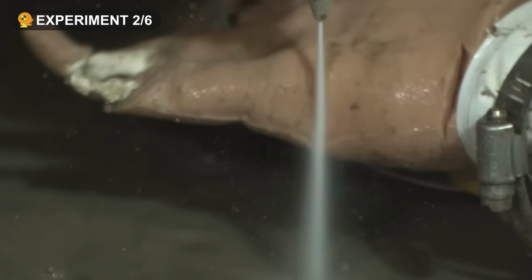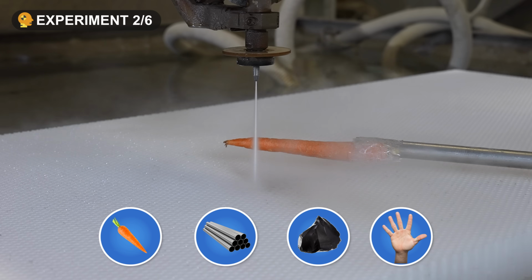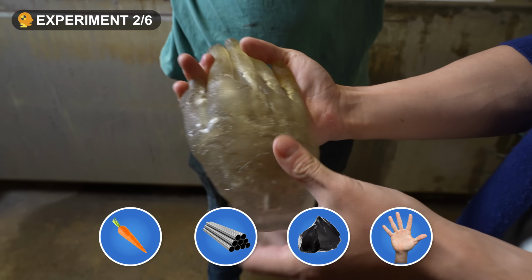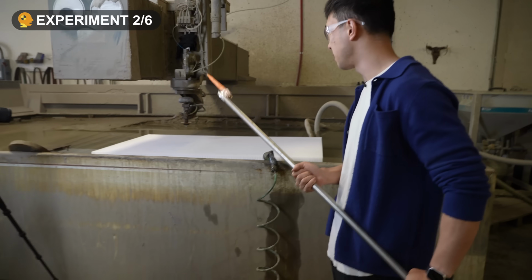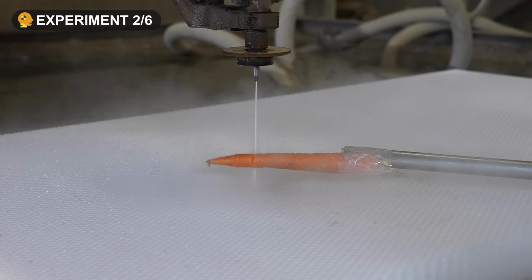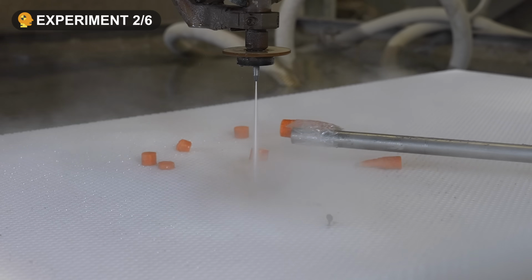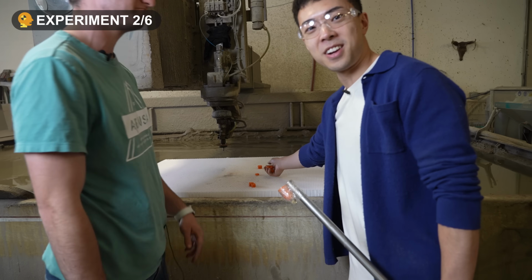For this next experiment, we're gonna find out what happens if you swipe your hand under water that's moving faster than a bullet. So now we're gonna use a water jet to cut increasingly harder materials and end with cutting a realistic human hand. Water jet versus carrot, let's see it. Woo. All right, goodbye, carrot. Oh my gosh, just cut clean off. Crazy. Let's try something else.